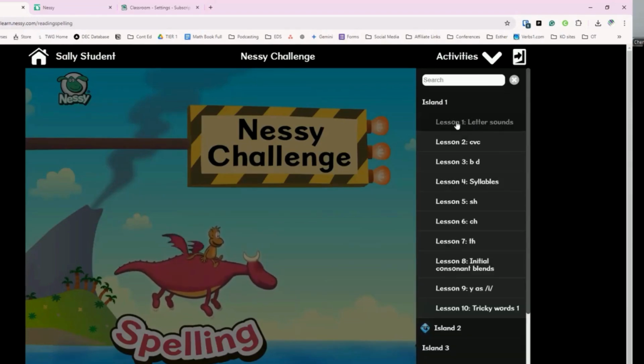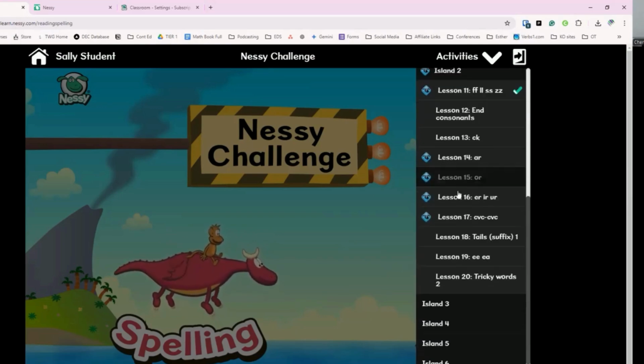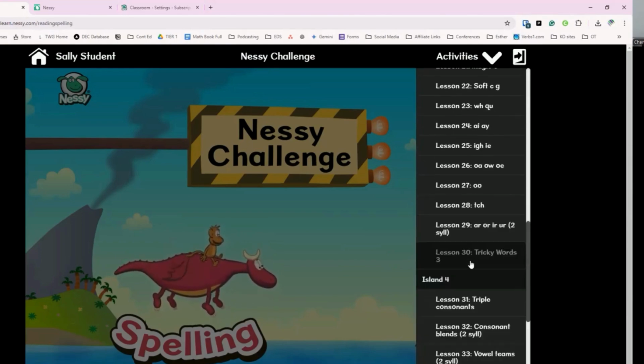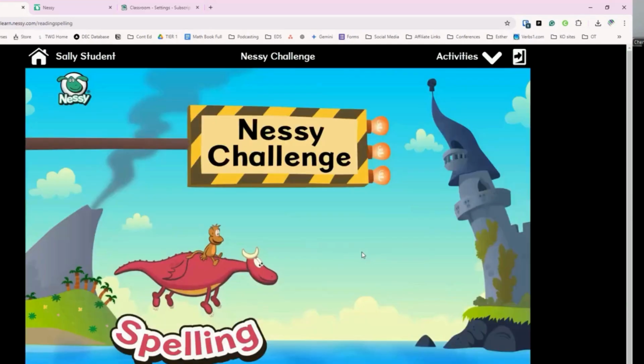When I look at the different islands, we click into the island. The first lesson that you get is just about letter sounds. Then we get CVC. Then we get B and D, syllables, those blends. And then we have Y and L. And then we have tricky words. And then we can go on to island 2. What you get are these games that include all of the sounds. And if we look back at scope and sequence and curriculum mapping, these follow what is recommended for those grades.